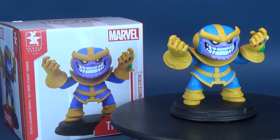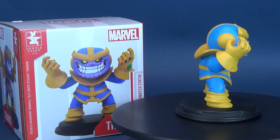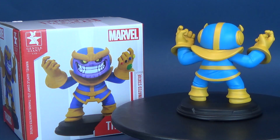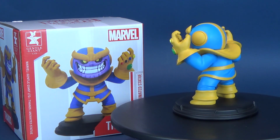We're going to be having a look at actually a couple more of these Gentle Giant animated statues. So if this is sort of the thing that you're digging about what you're seeing so far on this channel, stay tuned, because not only are you going to be seeing more of these, but you're also going to be seeing a whole bunch of other statue reviews as well.